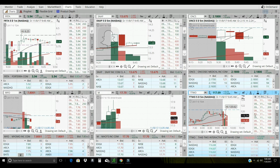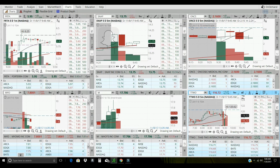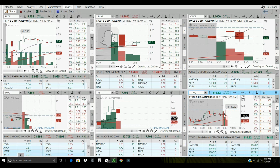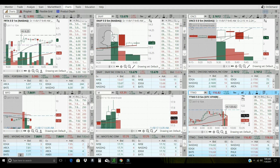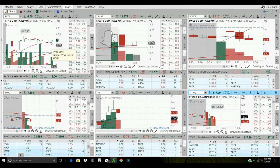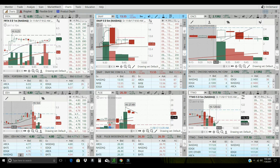There we go. We got our push through. And I'll sell a little bit. Well, I should say buy a little bit. All right, so I sold half down here at 116.40, locking in $1 profit. Still got 250 left. My stop is 117.72. Still long FRTA from 580. Still long FRTA. Still short TTWO.